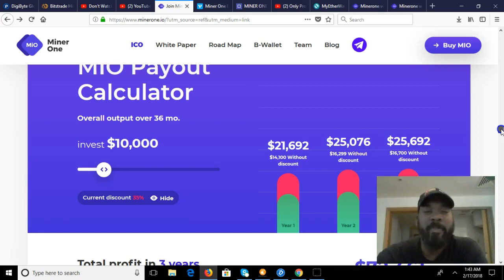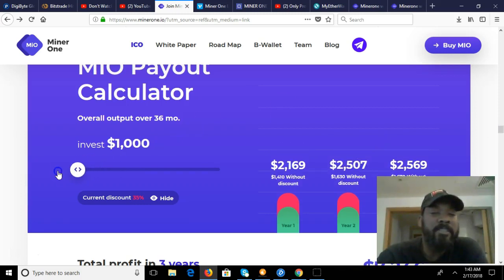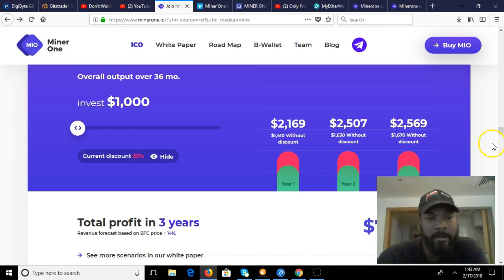So here's the fun part. Here's the payout calculator. If you make an investment of, let's say, $1,000, then with the 35% discount, on an investment of 1,000 you would make $2,169 the first year. Without the discount, I think that's if you were to purchase tokens later, which might be an option for people who are not able to participate in the ICO, you would make only 1,410 the first year.